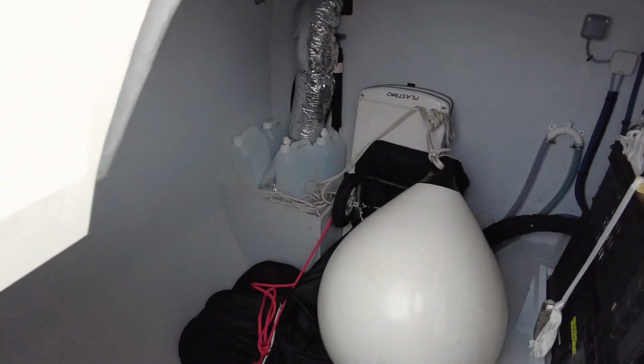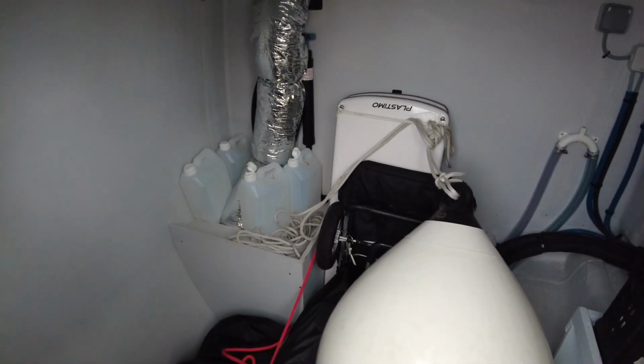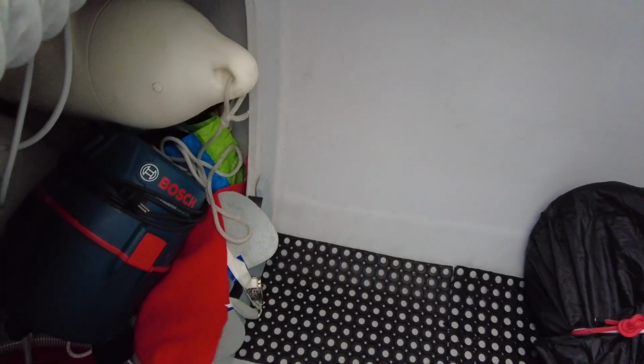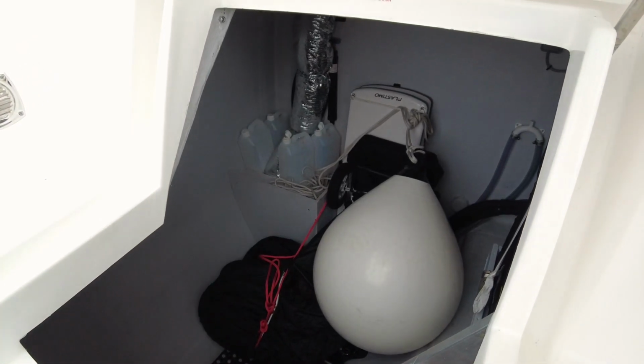So let's see what we have in here. See, there's so much space. You can see this is a big fender, and you can see that so much space left around. And again, there's a spare anchor, more fenders down there. I just love this area, and we'll get later to why this is so important.